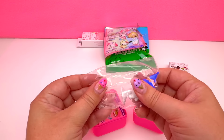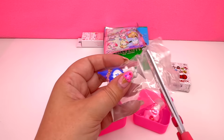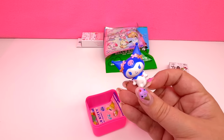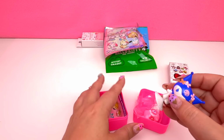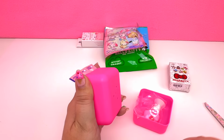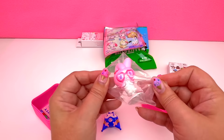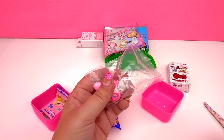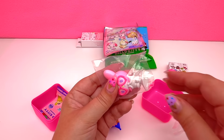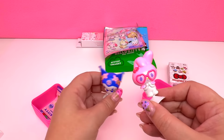Oh my goodness. So we got Kurumi. How awesome is that? This is our second Kurumi of the day. And there is our Kurumi. Now, if you don't know what these are, you go ahead and stick them to things. And they say, oh, it didn't stay on that. Oh my goodness. Did we get another one? Oh, it's My Melody. Yay, it's My Melody. Very, very awesome. Let's go ahead and take that off. Very, very cool. So we got Kurumi and My Melody.